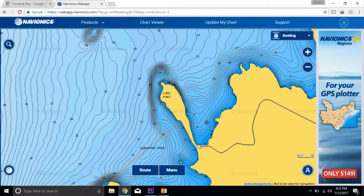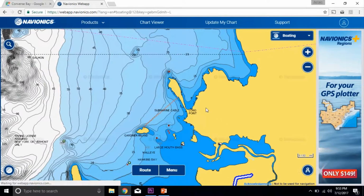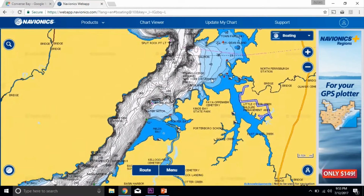So this might be a bass bedding area. So I'm going to fish on the way in, see if they're on staging points on the way out, see how that works. So I'm going to mark that also.